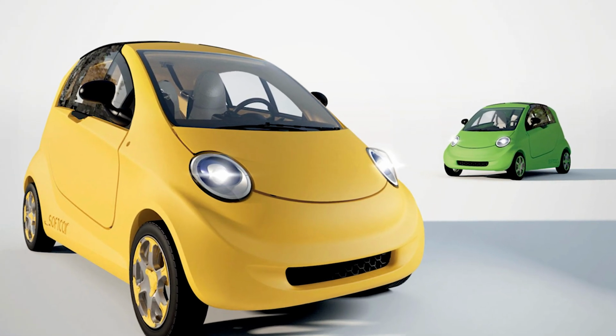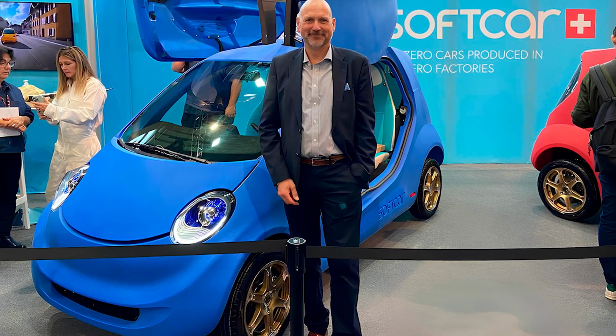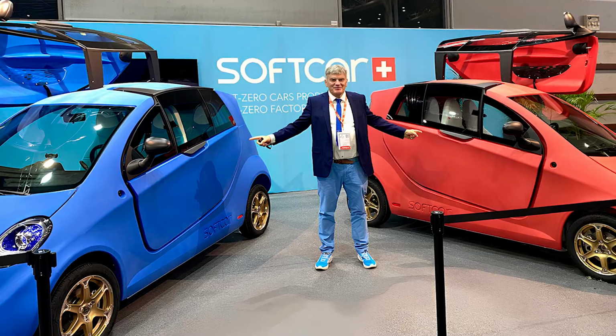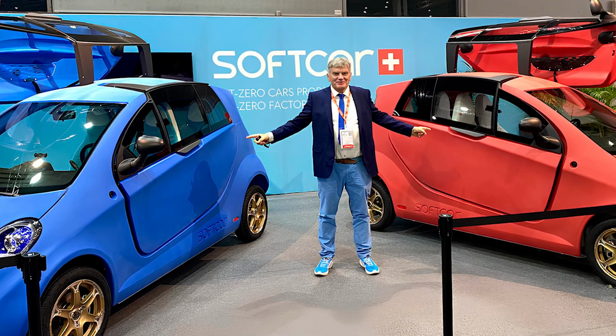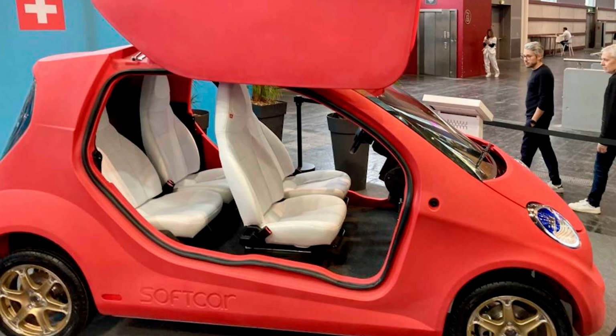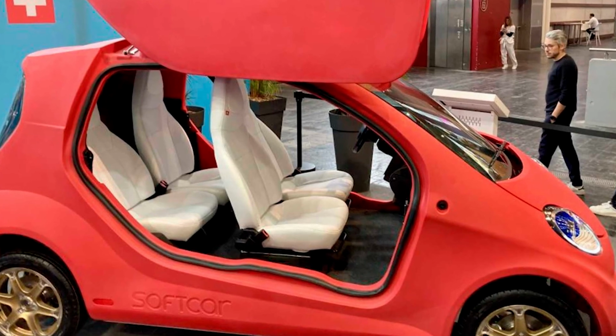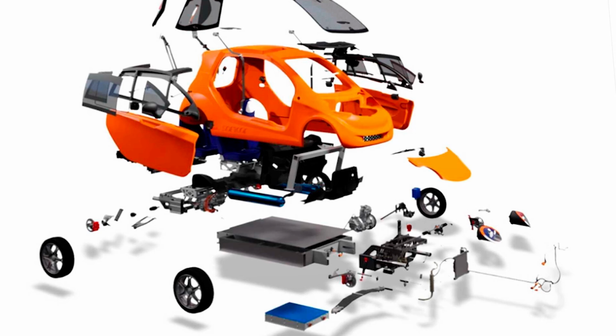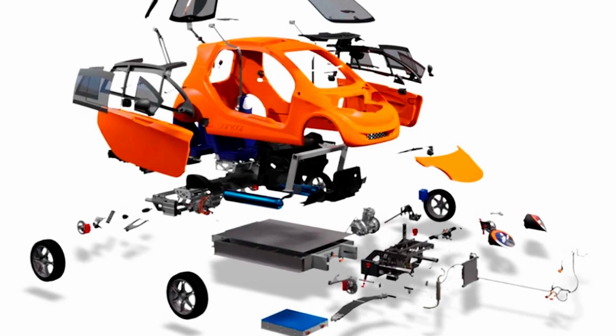And here's the cherry on top. It's priced at under 20,000 euros, around 21,000 USD. Yes, even in Switzerland, where everything costs an arm and a leg, this eco-friendly, ultra-efficient car is affordable. So, if you're tired of the same old gas guzzlers and ready to make a real impact on the planet without sacrificing practicality, the Softcar might just be the ride for you.